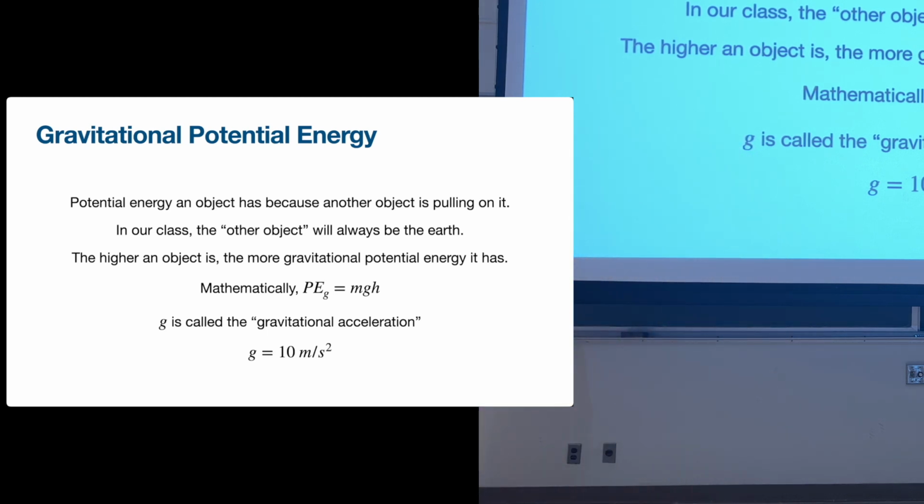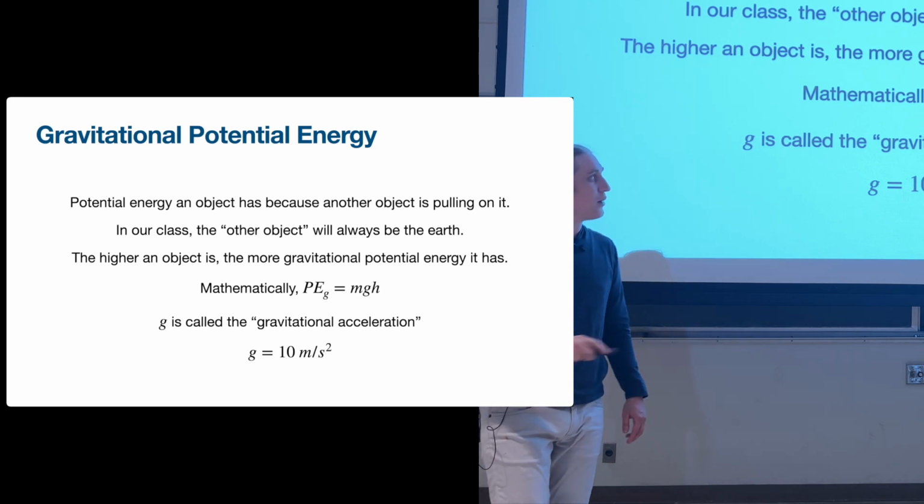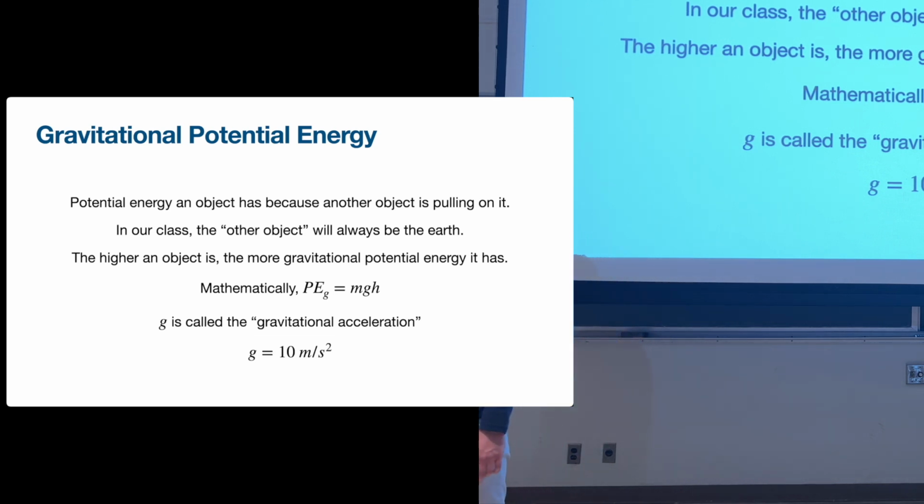The thing that will be changing during your problem, the indicator that tells you that gravitational potential energy is changing, is the height.